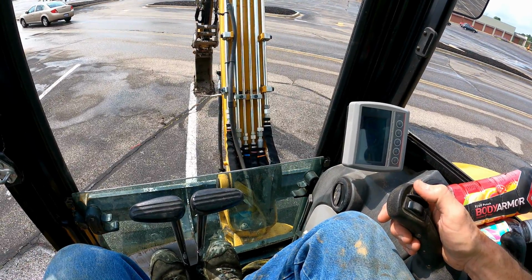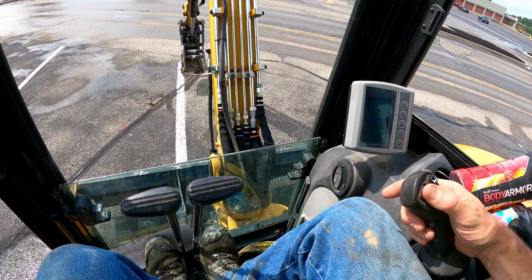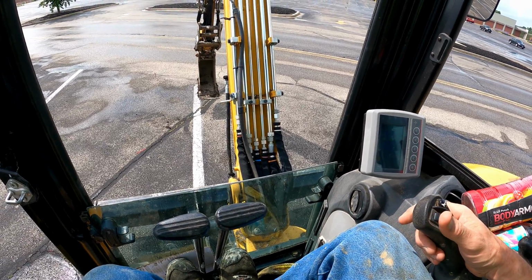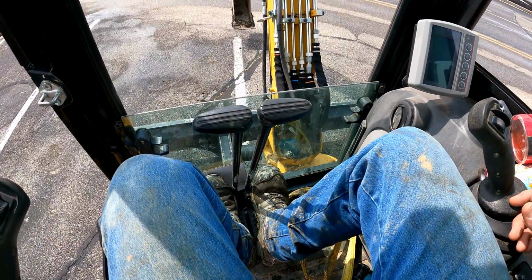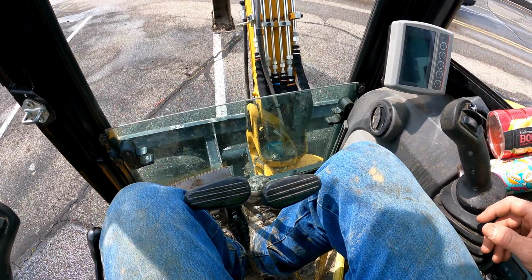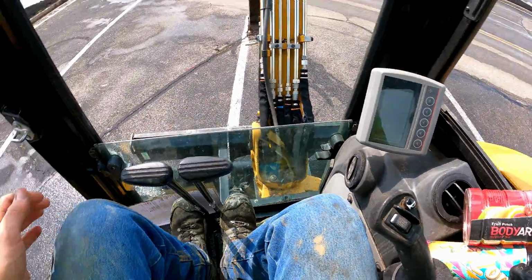Your horn, most important thing, and then your thumb control. That's really handy. A thumb is incredibly handy. If you can afford it, an enclosed cab is really nice. If you can't, that's not a must-have, but it is really nice to have air conditioning blowing on you here. But overall, the machine tracks like an excavator would, right? And does all right. So, just your basic mini excavator here.